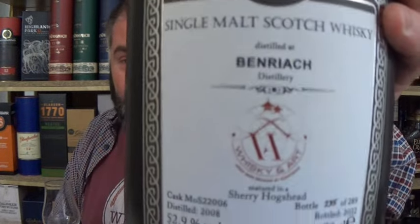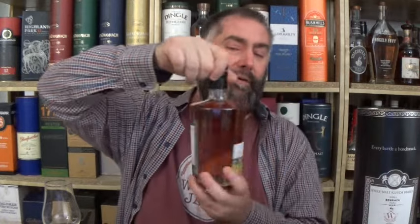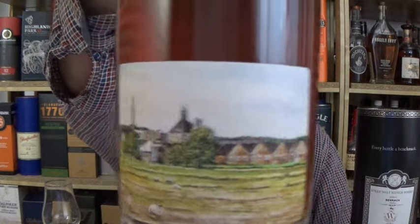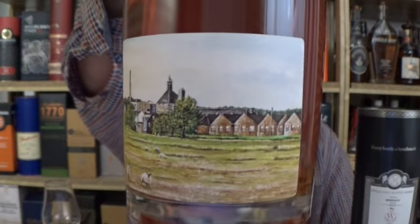All right, so this is distilled at BenRiach, and if you see here, we have Whiskey&Art. A friend of mine, his name is David, actually paints. He loves going to Scotland. He loves painting distilleries. And on the back of the bottle, you see here a painting of the BenRiach distillery, all right?